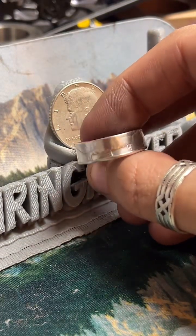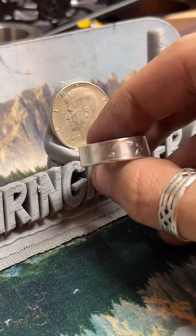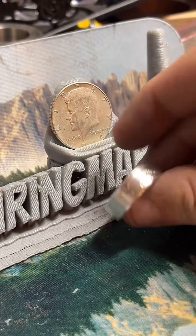Yeah, I can do size 14. The size range for these half dollars is 6 to 16.